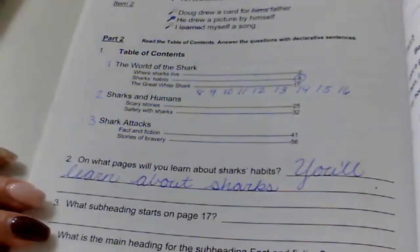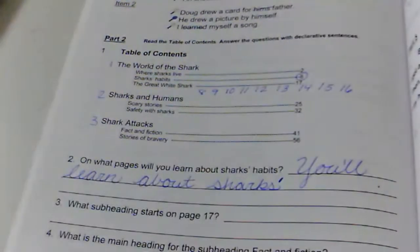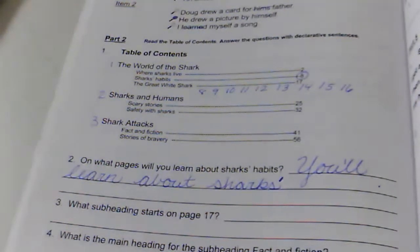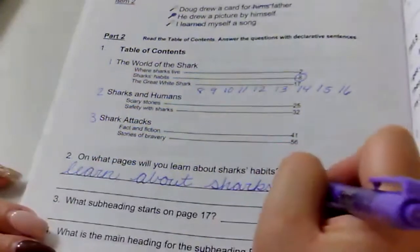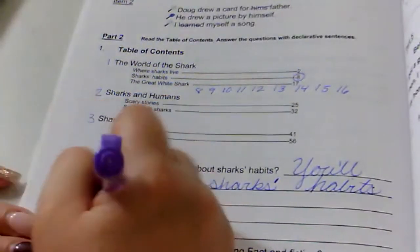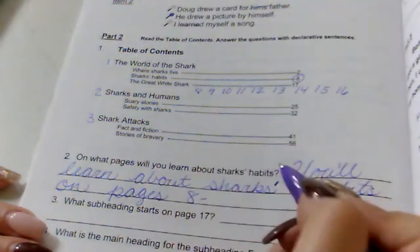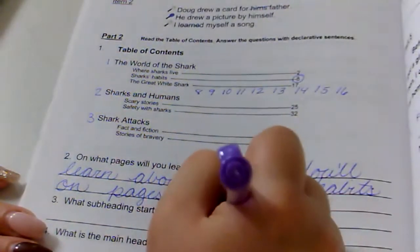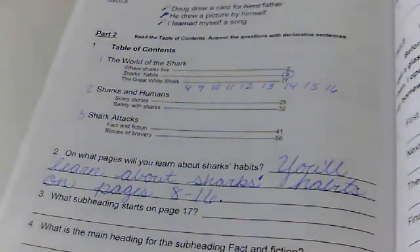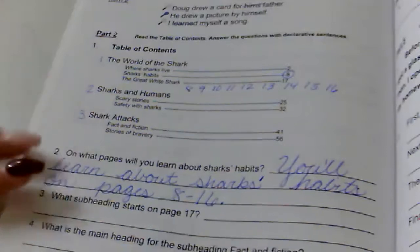It's going to be S-H-A-R-K-S, and then put an apostrophe after the S. The reason I'm doing that is because it's plural and it's possessive. So I have to put my apostrophe after my S to show both. Sharks' habits on pages 8 dash 16. And that's what I write. You'll learn about sharks' habits on pages 8 through 16. After removing that, we can move on.